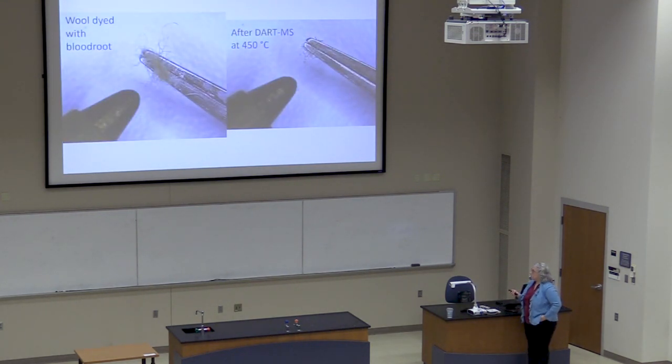This is an example of the sample size that we need, and this is quite literally a gigantic sample for us. That is the tip of a ballpoint pen. This is the end of our tweezers. This is a reference sample that we made with bloodroot. This is a gigantic clump of wool that we run at 450 degrees in the DART ion source. This is what's left afterwards. Some of it has burned up, some of it has blown away, but it's still there, so we could go back and do another analysis on it.